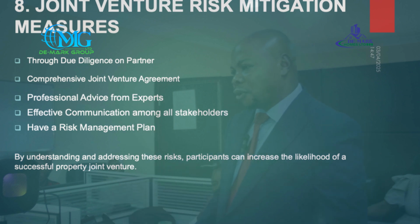Then effective communication among stakeholders. We have discussed that whatever happens, the other party should hear from you first, not from a third party. Do you understand me? Yes. Then have a risk mitigation plan, which is what we have basically discussed. A risk mitigation plan means if this thing happens, what are we to do? If you don't have a plan in the first place, when things begin to happen, you will become confused. But if you have a risk mitigation plan already, that means you are expecting that this kind of risk can occur. So once what you anticipate occurs, you go to your plan and look into the best option to adopt to mitigate the risk. By understanding and addressing this risk, participants can increase the likelihood of a successful property joint venture. So if you understand the risk, you know what to do when the risk occurs.